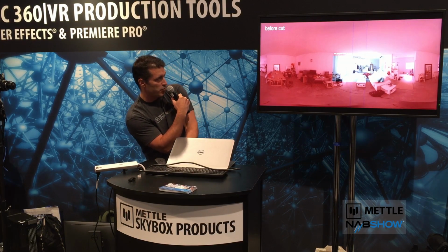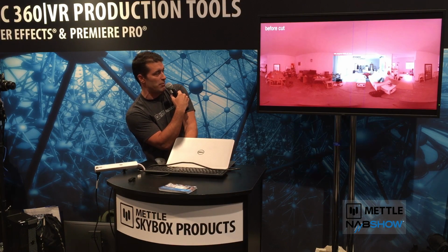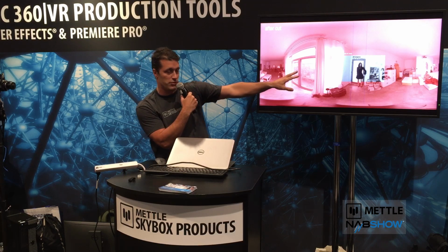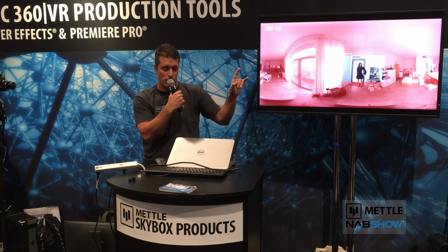So, this is an example of one cut. This is before the cut, this is after the cut. You can see that the girl, who by the way has just slammed the door in this particular story, hasn't really moved. She's within the arc of attention. So again, so long as the person is looking at that, this is going to work.